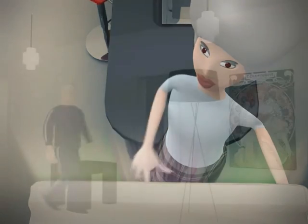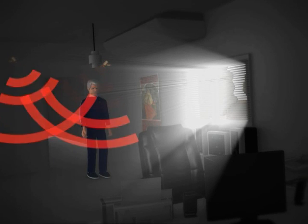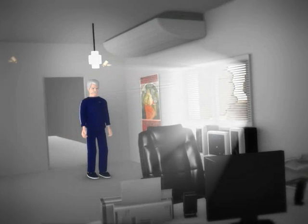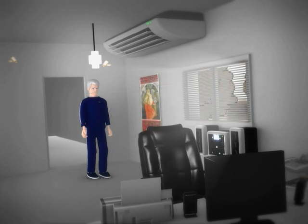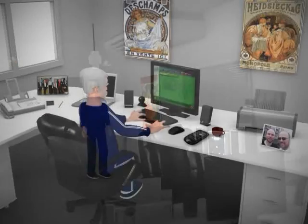Since having thrombosis, John works part-time at home. His working environment is automatically adjusted to his needs the moment he enters the room and is detected by OASIS. The lights go on, the music system starts playing the tunes John likes, and the room temperature is set at John's preferred temperature. As John will be working, the blinds are closed to keep the bright sunshine out.